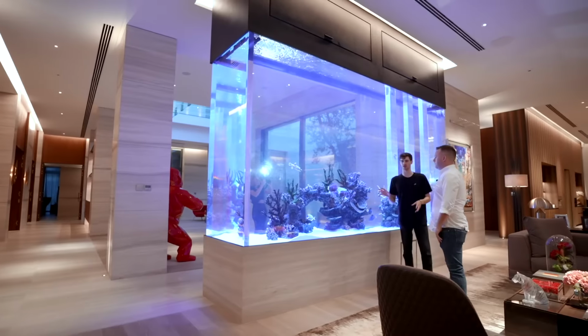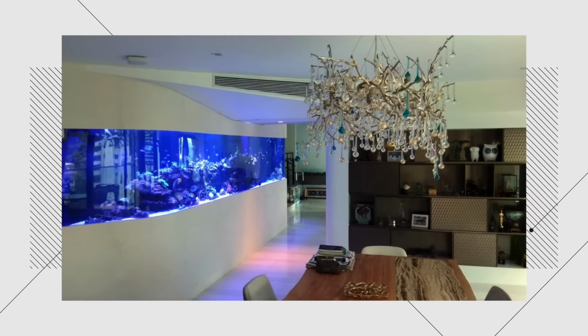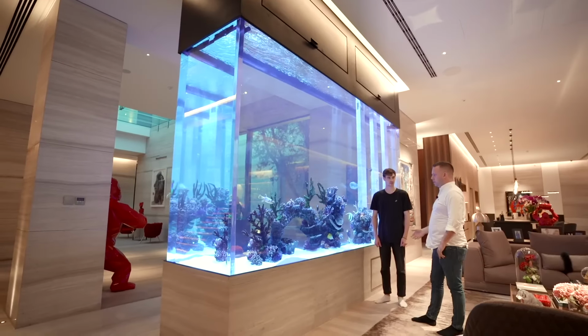All the aquariums you guys build at RedFin, are they all acrylic? Yeah, pretty much. Anything over about a meter tall, we use acrylic. It's safer, especially for anything that height. You don't want it exploding and flooding the room. And also, one of the best things with acrylic is after a certain amount of time, you're always going to get scratches in an aquarium.